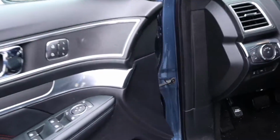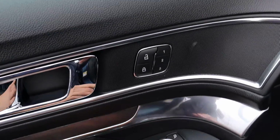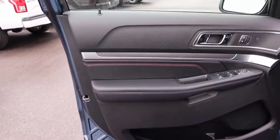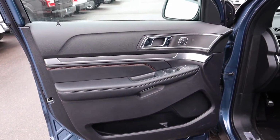And this will come with some functions right here in the door. So you've got your window controls here. It does have power folding mirrors, easy to adjust your mirrors. And then up above, you've got your memory seat function, your door lock and unlock. And then finishing things on the driver door, it does have that same nice paneling with the contrasted red stitching. So it is a very good look overall.